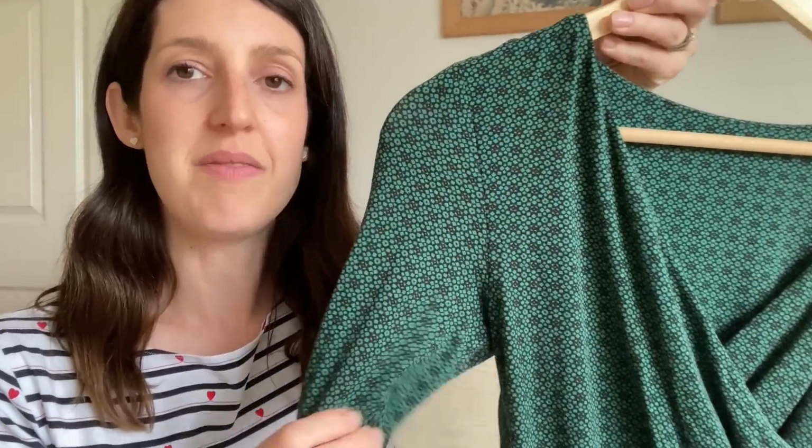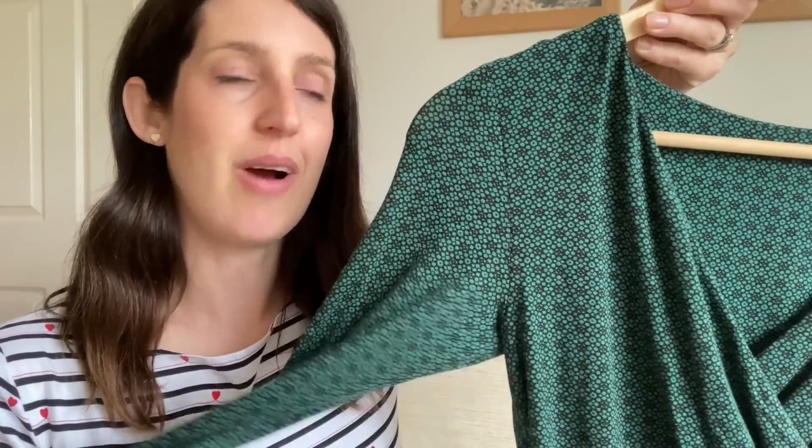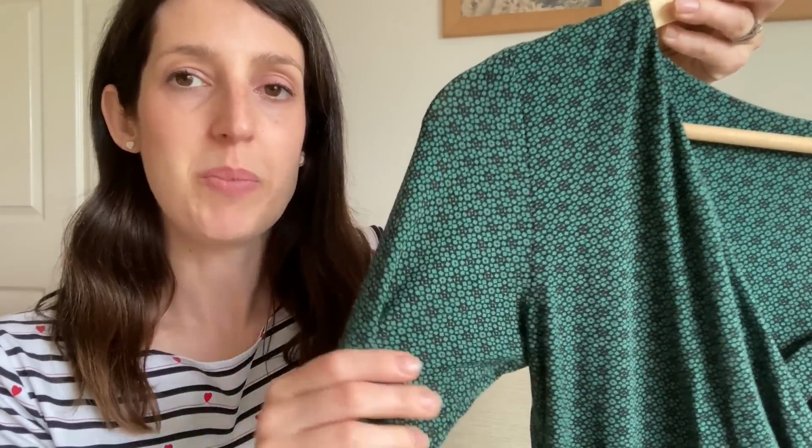And I made it in this really lovely viscose jersey. I think it's a Lady McElroy viscose jersey. I got it from Minerva. And I really love it. I love the colour. I love the small geometric print of it. And I really love the dress, I just don't love it on me.